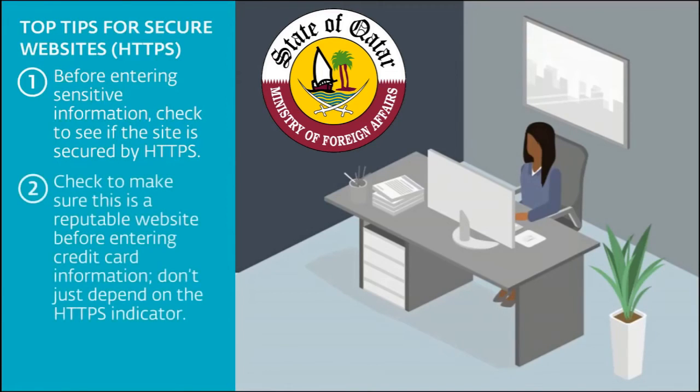Then, check to make sure this is a reputable website before entering a credit card number or other sensitive information. Also, look for misspellings, grammatical errors, and icons that don't look right as good identifiers that this is not a website where you want to enter your information.